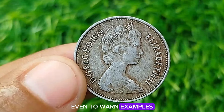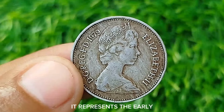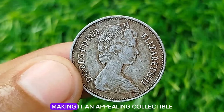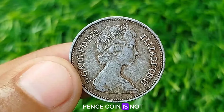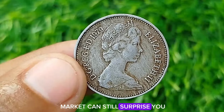even to worn examples. Another charm of this coin lies in its nostalgic value. It represents the early era of decimal coinage when Britain was adjusting to its new currency system, making it an appealing collectible for those interested in modern British monetary history. While the 1979 5 pence coin is not considered rare in general, the collector market can still surprise you.